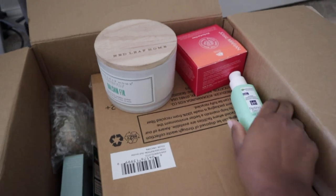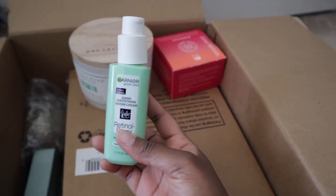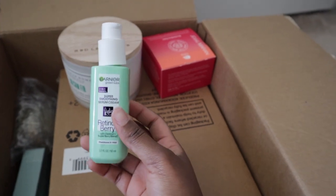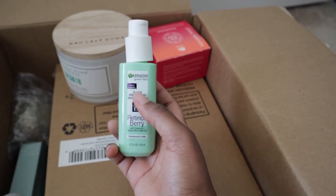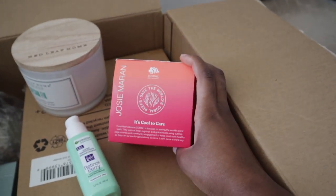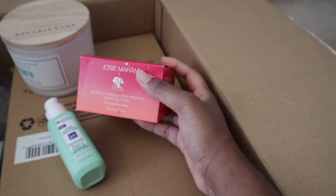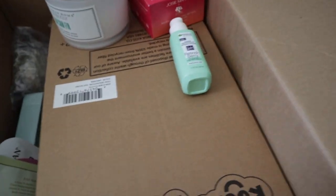Me too. And then I got her this Garnier Retinol Berry because she's always talking about how she wants to improve her skin and she's a lazy skincare girly. So this is a 3-in-1. So I picked this up for her. I also got her this Josie Maran body butter, which I know my cousin is going to use too because everything she uses, he uses. Okay, that she doesn't use.